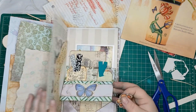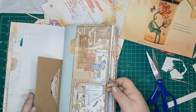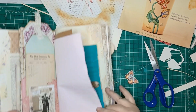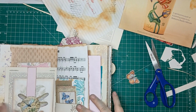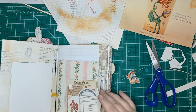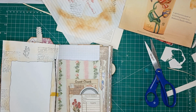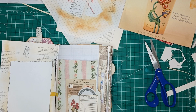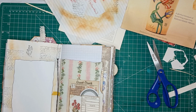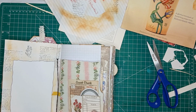In this part, I'm just trying to figure out where I want this butterfly to go. And for some reason, I can't find a spot. So I settle with somewhere. I needed to tend to my kids, so I had to sort of cut the video a little shorter than I would have liked. This butterfly down and call it a day, I guess. Let's do that there. Unfortunately, you can't see because of the angle, but I ended up gluing it on a guest check that is sewn in at the bottom of the page.